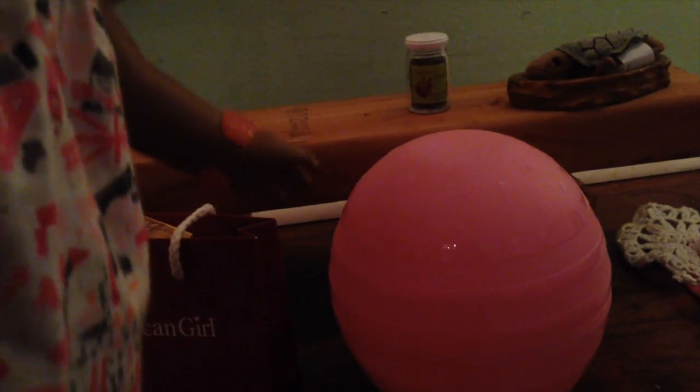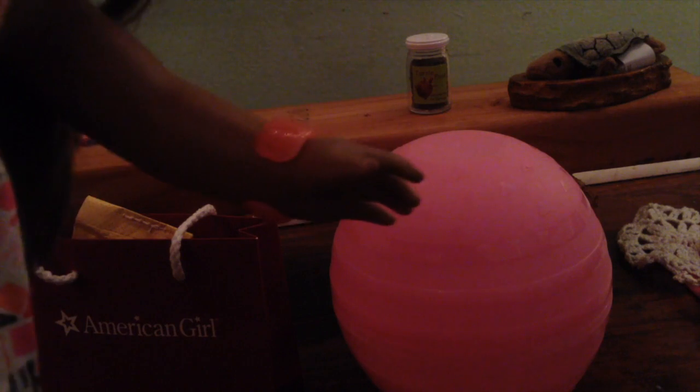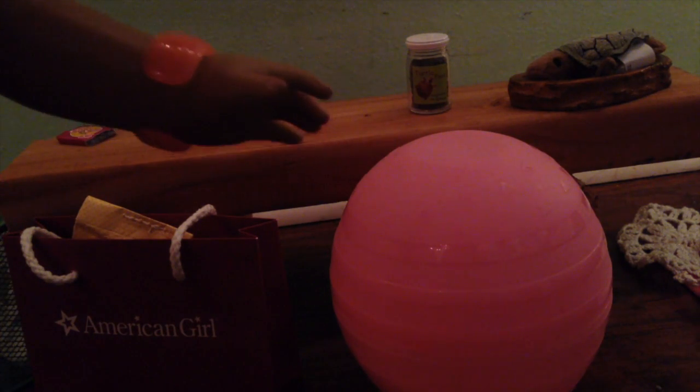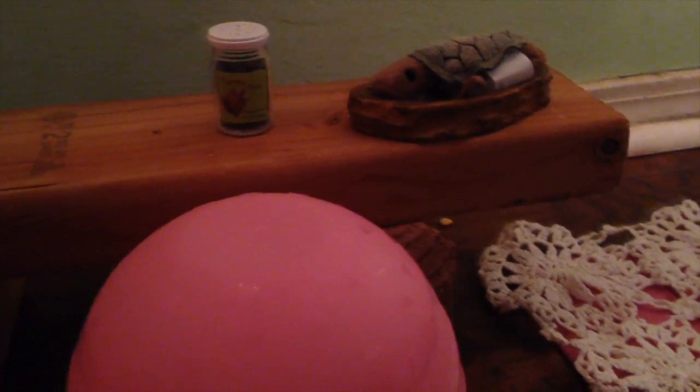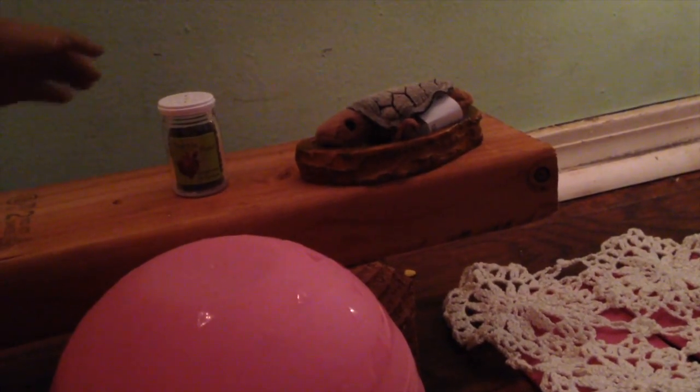This is our chair. Most of the pink things are mine, because pink is obviously my favorite color, and I'm the one who's mostly at the desk. Like I said, this is our turtle, and his name is Spot. And then there's his turtle food.